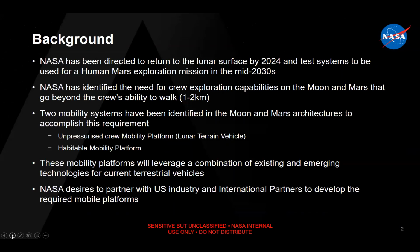Okay, so background, I'm going to go through this really quick. NASA wants to go to the lunar surface by 2024. It's probably going to shift to the right. We actually need crew exploration capabilities, and without an unpressurized rover, we're limited to 1 to 2 kilometers with EVA only. We have 2 mobility systems in the plan. One is an unpressurized crew mobility platform, or the lunar terrain vehicle. The other one is a small pressurized rover, previously known as the habitable mobility platform. Okay, next slide.